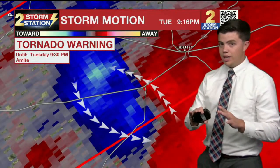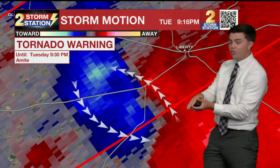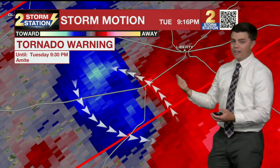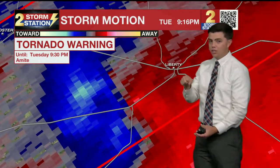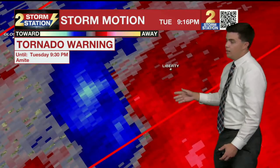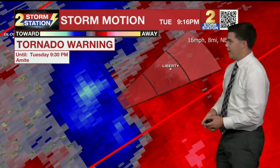But when you've got rotation like this, that could change at any time. Basically, this whole entire storm is rotating. We're looking aloft into the atmosphere, and this storm is rotating. It just has not been able to stretch a tornado down to the ground just yet. We don't want that to happen, but the potential is there when you have a storm that is broadly rotating. But it has not happened yet.